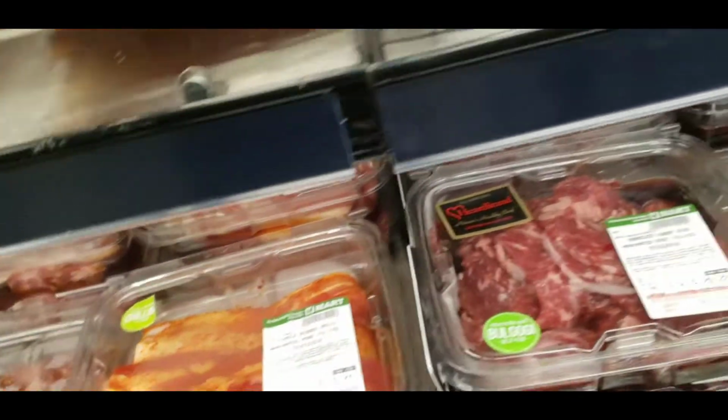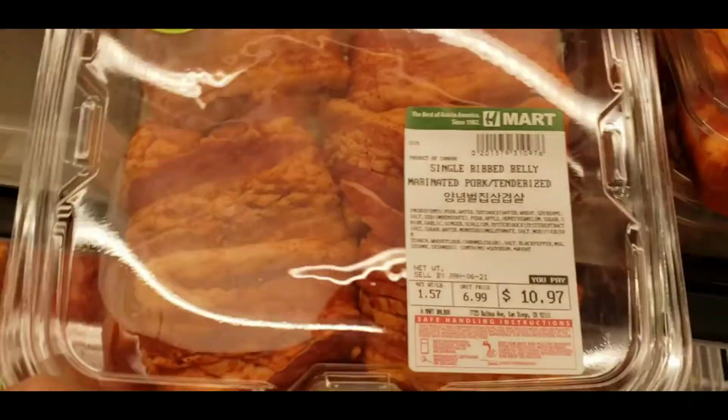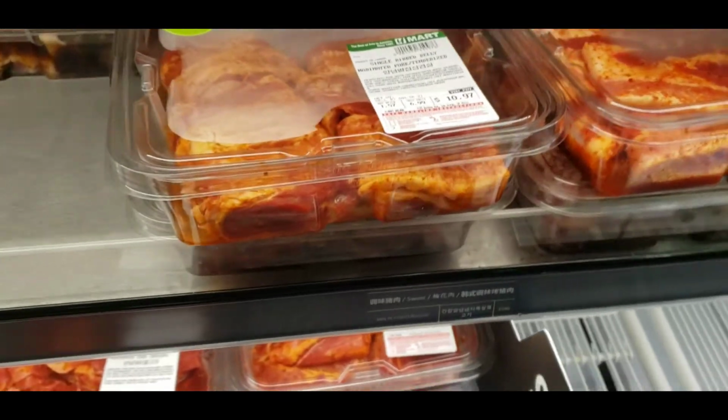Pero which one? I haven't gotten this one na seasoned na. I just don't know which one is better. Ito ba? Or this one? Which one? What do you think? Hirap mag-decide. Ayan.